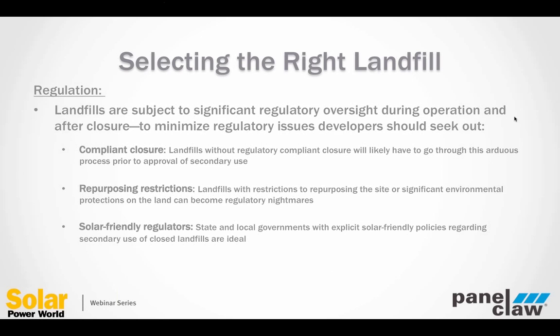The second thing that we look at is what repurposing restrictions are in place. Many landfills, either as part of their closure procedures or when they were originally designed, have a set of restrictions that were put in place for after the landfill was going to be closed. So it must become a park, or X, Y, or Z can never happen. Whenever you have these types of restrictions or protections, it's really a nightmare to try to put a solar array on it, unless they are specifically designed to allow solar. It takes an incredible amount of time to get through them. Not to say it's impossible, it's just to say it's not necessarily the best site.